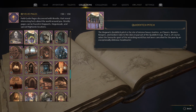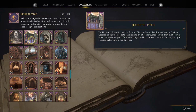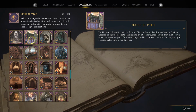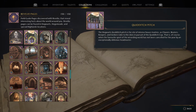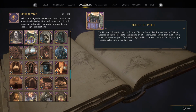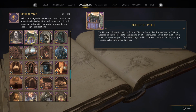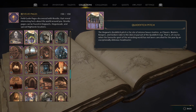Quidditch pitch. The Hogwarts Quidditch pitch is the site of intense house rivalries, as chasers, beaters, keepers, and seekers take to the skies in pursuit of the Quidditch Cup. That is, of course, when the favorite sport of the wizarding world has not been cancelled for the year by an exceptionally oblivious headmaster.